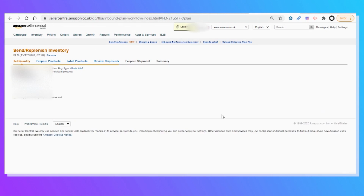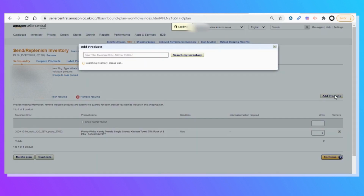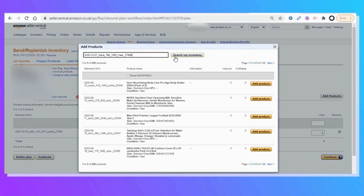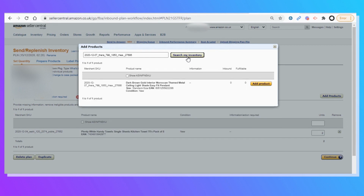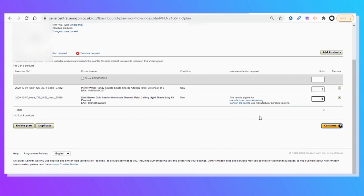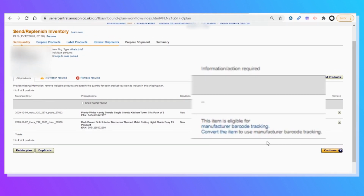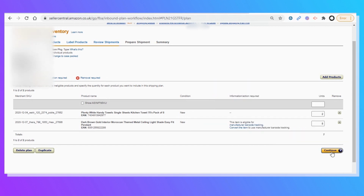Okay, so quite simply, I'm just going to put in some stock here and I'm going to pretend that I'm going to send this into Amazon to replenish the item. So let's drop that in. Cool, add that in. And I'm just going to add in this product as well, so you can see two different products. Let's do that. Yep, okay, fine. And what you can see here is we've got one which is eligible for manufacturer barcode, and then we've got one which doesn't have the comment on it. So let's continue.